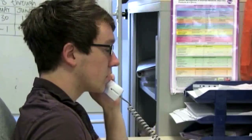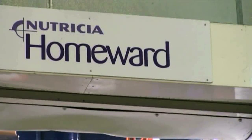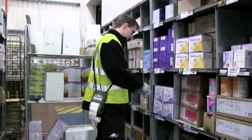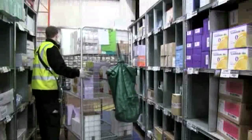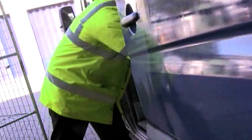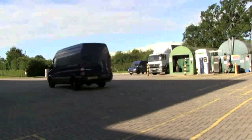Oh yeah, wanting to do the stock check for this month. Okay, so we've got the Animix First Spoon. PKU Animix First Spoon can be obtained on home delivery by SHS Homewood in the same way as PKU Animix Infant. Your dietitian will liaise with the delivery company, who will contact you each month to check how much you require. It will be delivered monthly. The same delivery company can also supply low-profile, low-protein foods.